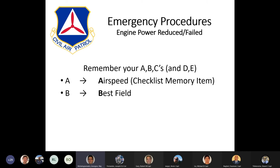Use your crew. I didn't talk about CRM in a lot of this presentation, but it's sort of implied in a lot of the things we do in CAP. Use your crew. Your crew may be looking at fields or landing spots that you might not, it might be hard for you to see, like from the left seat. Use your crew in a lot of this, not just reading the checklist.